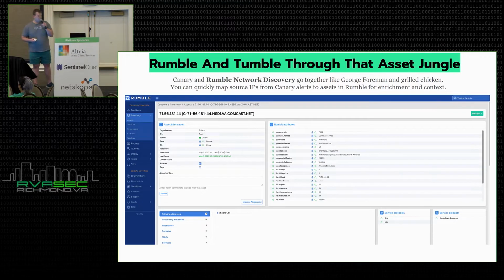And then another great integration that's built in, you can rumble and tumble through that asset jungle. Canary and Thinks go together like George Foreman and grilled chicken. And the beauty in this is you can start building a whole asset inventory from any IPs that your tokens trigger. And the point in this is you can determine, is this a known asset of mine, or is this something that's unknown? And if something you don't have is triggering alerts, there's potential it could be compromised. So you could then throw that in GreyNoise and correlate it.